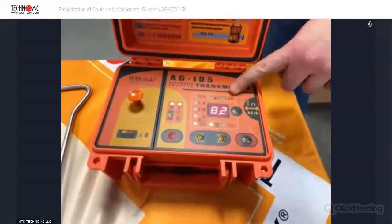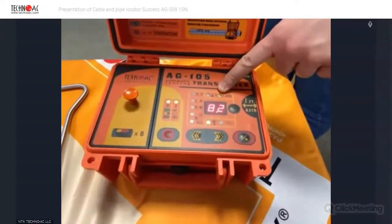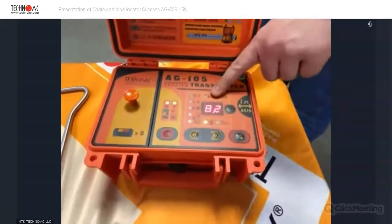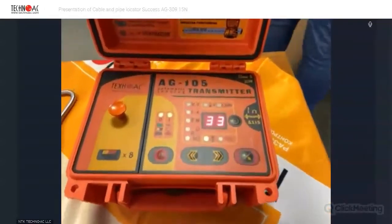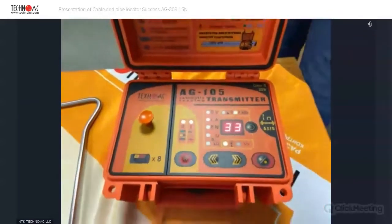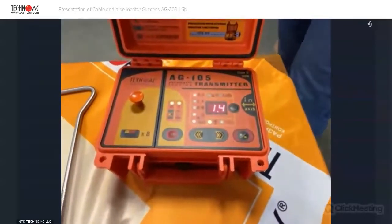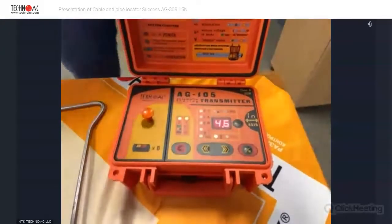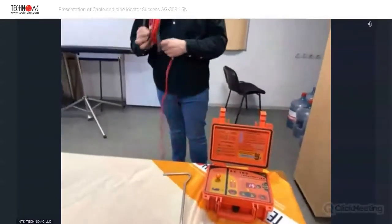Then you will press mode button again, and the frequency LED is blinking. It means that we may select the frequency of our transmission. By using arrow keys, I can switch 8.2 kilohertz and 33 kilohertz. As you remember, these are the frequencies which are supported by the induction antenna of the transmitter. So all we have to do now is press start button and wait for 30 seconds while transmitter is boosting its power. This is how you can use it without any connection to a cable or to the pipe.